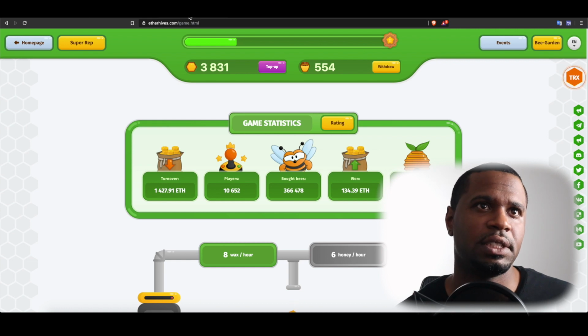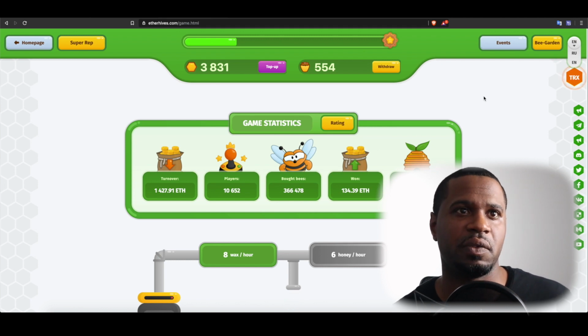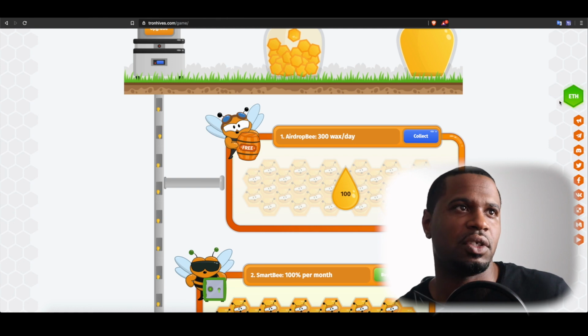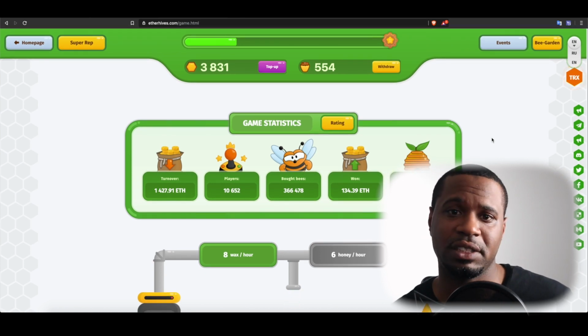So let's go to the Ether version. A lot of times when I come to the Ethereum version, it comes up in a different language. I believe it's Russian, so you're going to have to switch it over to English. But it's very easy. If you're on Tron, you can click here to end up in Ether and vice versa. Now you can see I actually made a small investment on both of them.